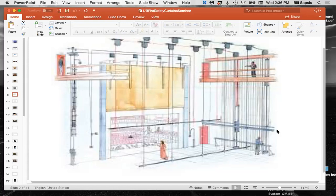In the early days, it was simply a connection to the water system, the sprinkler system in the building, but it was a real deluge system. It was usually a 6 or 8 inch diameter pipe that ran across the top of the proscenium opening and had holes in it. And when it was tripped, water came out, more water than you could ever think about.